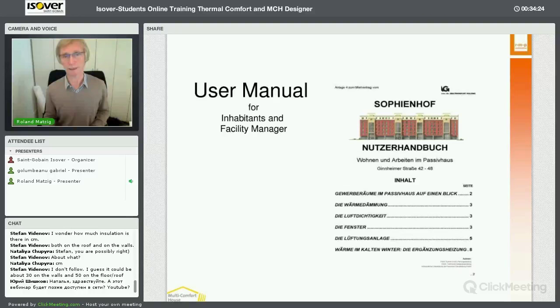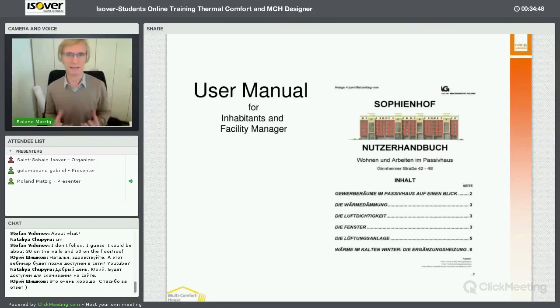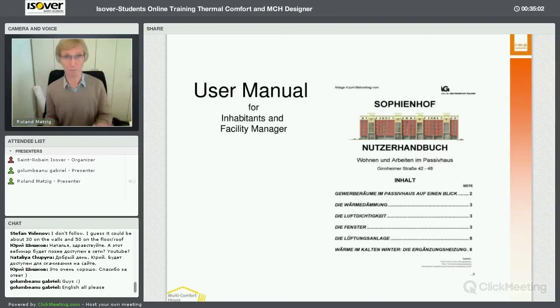After finishing the house, we gave a user manual to the house manager and to the house owners and the people living there, just to tell them what is special about their house, what's with the air ventilation, what's with the air tightness, what's with the windows, and so on, and to make them a bit sensitive to the energy efficiency of their house. And now the house has been used for so many years. All of the users are telling us, we love to live there. It's cheap, it's comfortable, it's cozy, it's just wonderful.